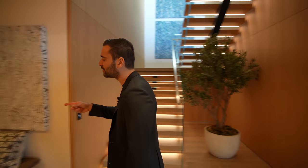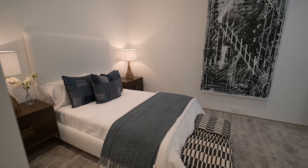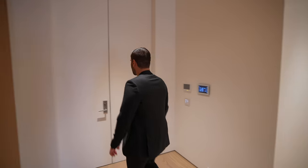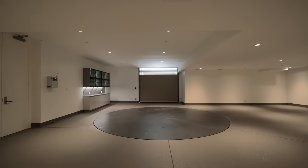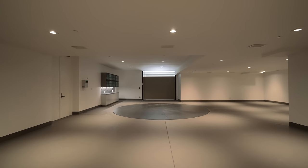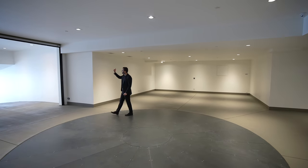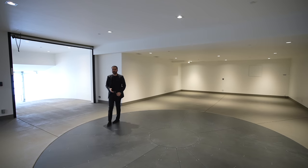Now, as we continue this hallway, this door opens up to a smaller guest suite that has an egress access and a full bathroom that has a walk-in shower. And now this door leads us to the car gallery. Come on in. This is a very spacious car gallery that is located on the lower level of this home. We have two parking spots here, two more on this side, recessed lights throughout, and that's the street access right there. So you have two doors that let you into this car gallery.